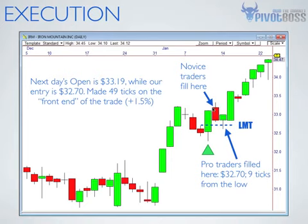How about the rest of the novice traders getting filled right here where I said they would? Somewhere around 33.10 to 33.20. Well, price gapped up to right there. A lot of folks got filled here, and then price dropped down the rest of the day. So immediately the trade has gone against them.